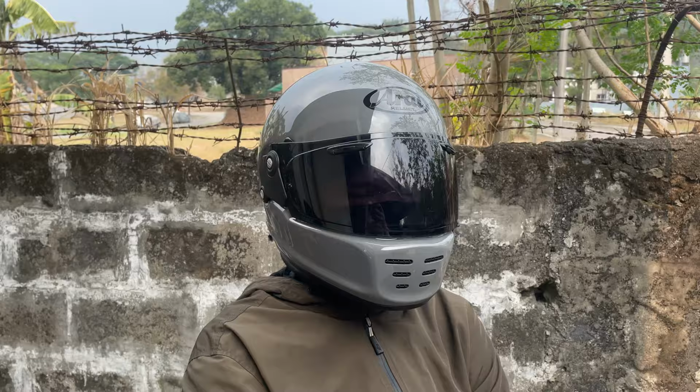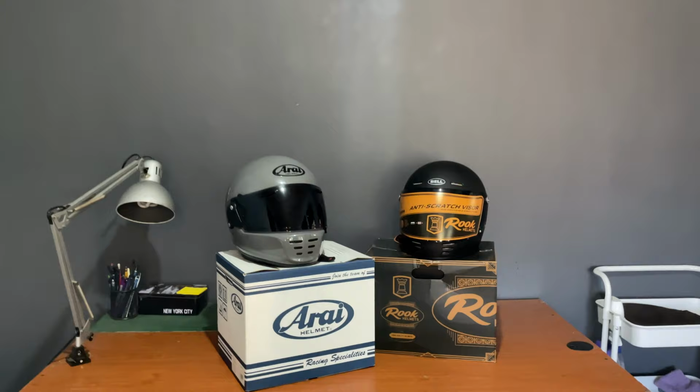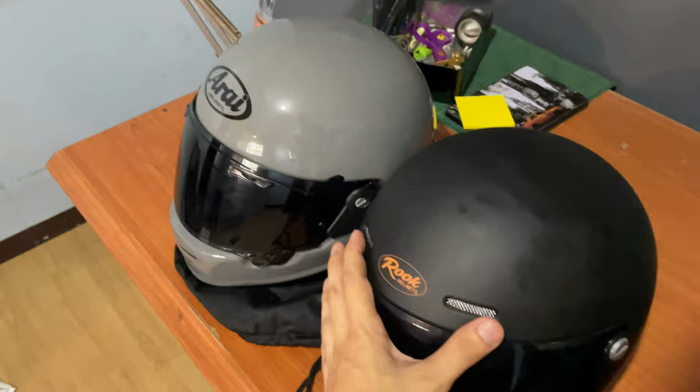So yun, these are two completely different helmets. One is designed for the daily commuting, yung mga lower CC motorcycles. And the Arai Rapide is more on big bikes, like mga 400 and up. But it's up to you naman where you're gonna use it. Kasi the Arai is a trusted brand na talaga. This one is a fairly newcomer. But initial impressions, I'm really impressed.